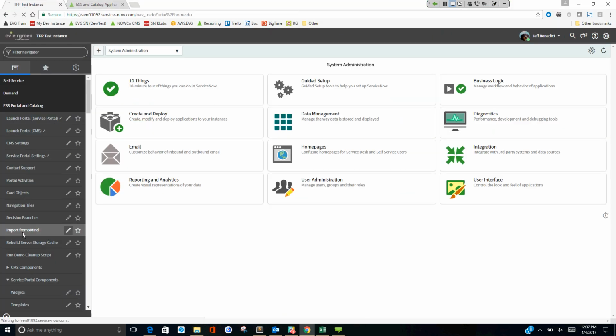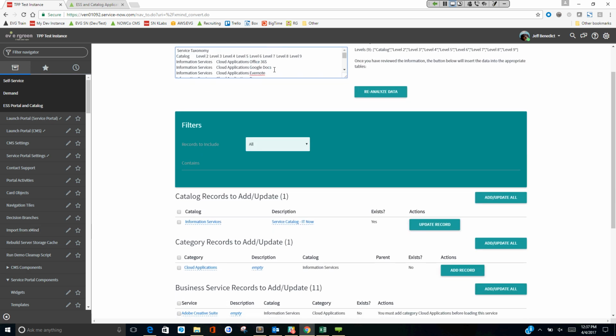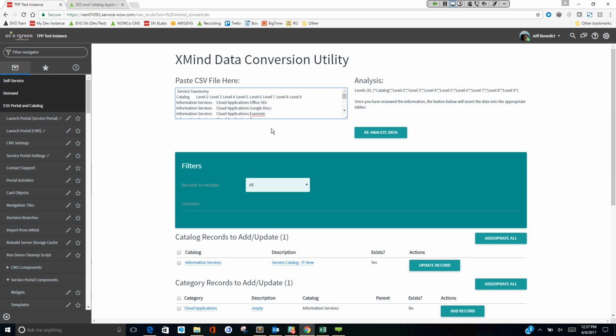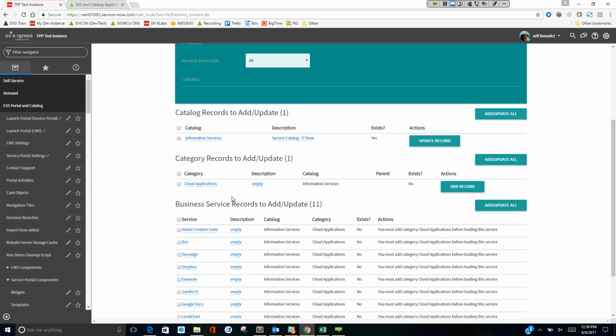So just to give you an example, we've got an option here to import from Xmime, where I can take that Xmime data and paste it into this text box, which will analyze our information. Basically, it's going to go left to right in terms of defining the catalogs, defining the category branches, and ultimately down to the service level records.